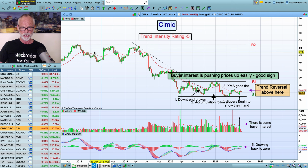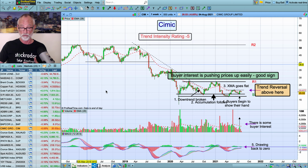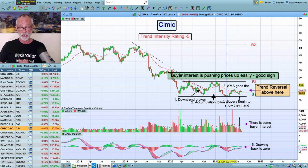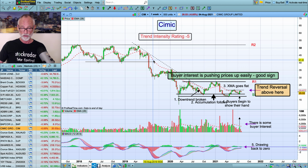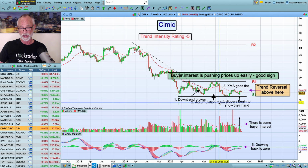Bang, bang, bang, came back, rallied again, came back, rallied again, eventually failed. Now, what we're actually getting now is almost the reverse of that down here, which I'm going to have a good look at in a minute. So that fell down. We had a big downtrend here. So what I'm going to focus on now for you is this area here.